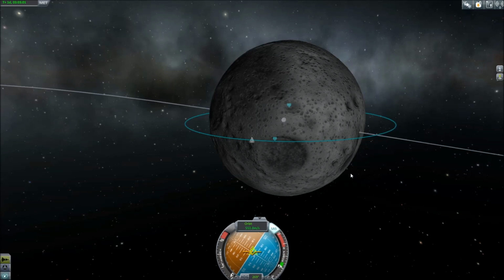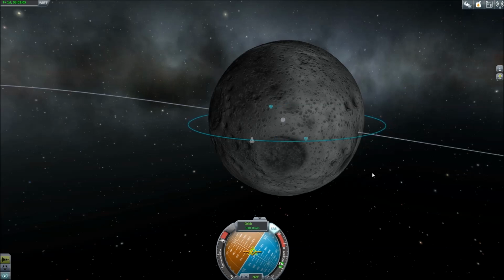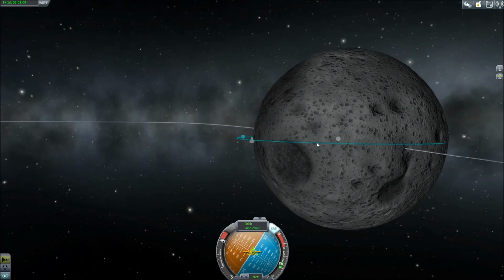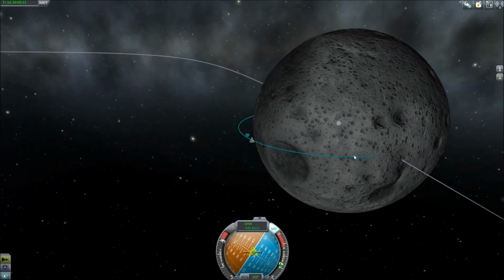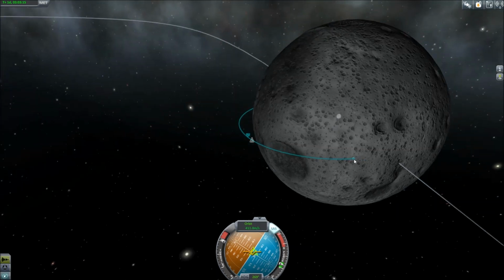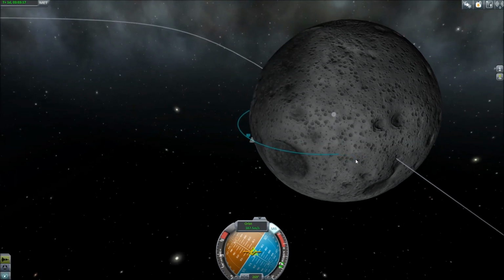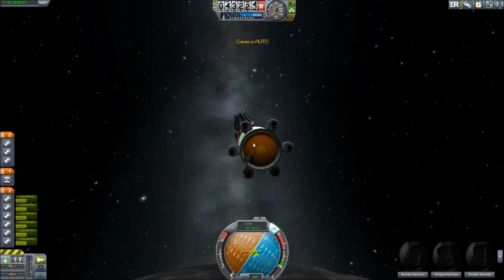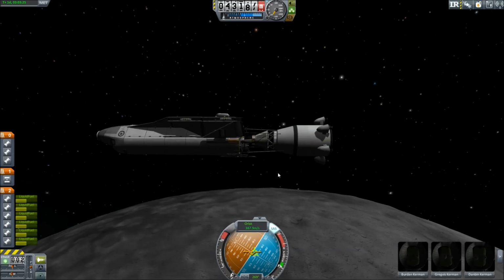Come on, get to center. Get to center, there we go. Again, not that it matters. You don't have to be super precise once you're landing. We're gonna put down somewhere in here. That looks fairly flat, right? I guess. There really is no flat place, so we're just gonna put down wherever. Let's do a save. How much fuel do we have left? We have tons of fuel left. So this is gonna be our main descent stage.